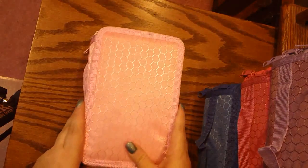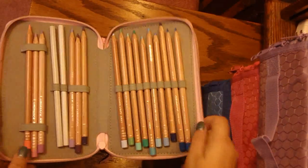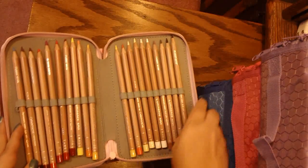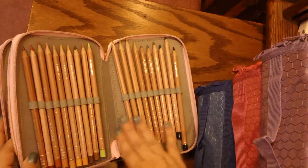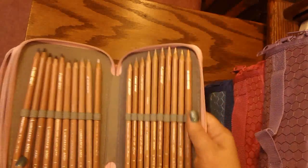Then in this light pink case in here, we'll go ahead and open it up. Again, it's the same case from Youshares, but just in a different color. And again, each one has its own zipper compartments. These hold my Luminance pencils from Caran d'Ache. So these are all of my Luminance pencils from Caran d'Ache that I have in this case.